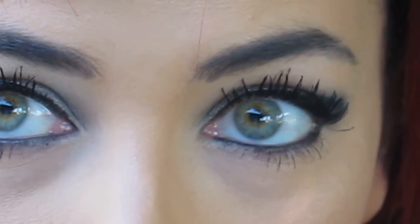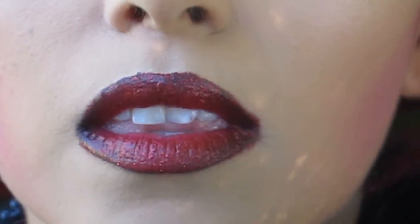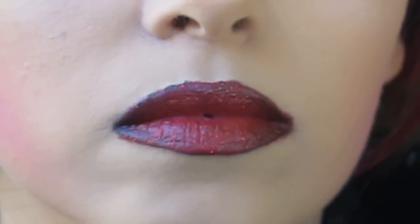Okay, so here are the eyes. And then here are the lips. They're a little sloppy, but that's kind of the thing with this character and all the characters from the movie. Their makeup's not perfect. It's just crazy and one of my favorite things to do. This was one of my favorite costumes that I've ever done, so I wanted to share it with you guys. And I'll probably end up wearing it again at some point because I just love it so much.